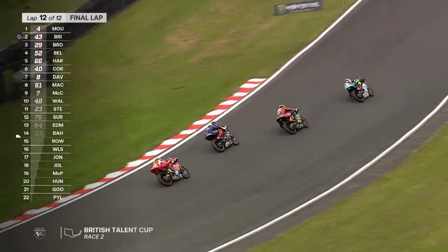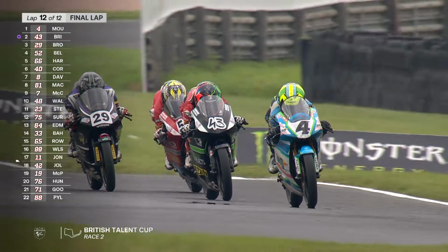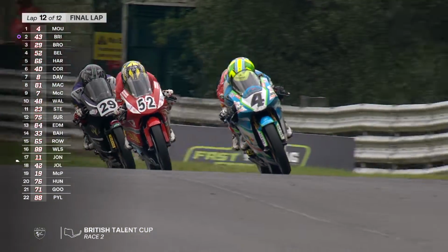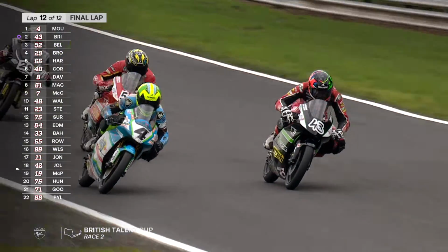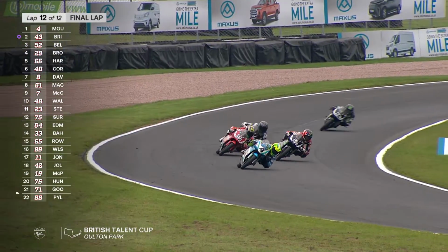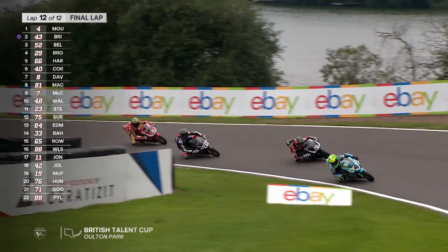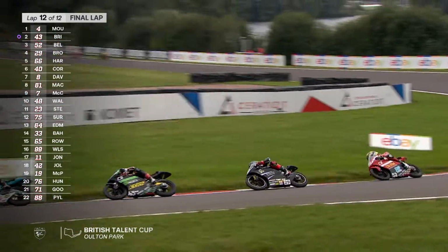Mounsey from Brinton, from Brown, from Belford, 4 riders, nose to tail, championship possibly on the line here for Belford as well. He needs to get his elbows out, attacks Lucas Brown, goes up into third. Brinton here looking to the inside of Mounsey, but no way through. Here comes Evan Belford though, to the outside at Island Bend. Is he going to have a look into the inside? No! Here comes Lucas Brown retaliating and up through into third place.